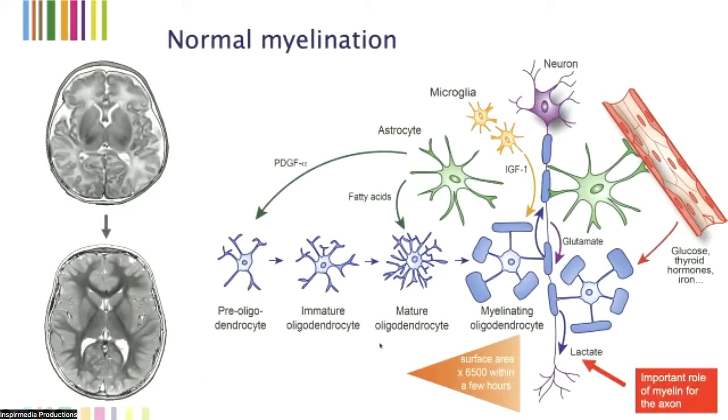And it's a very complicated process, normal myelination. You need, of course, those oligodendrocytes who make those myelin sheaths, who then wrap around the axons, but you also need normally working axons giving signals to those oligodendrocytes: I want to be myelinated.